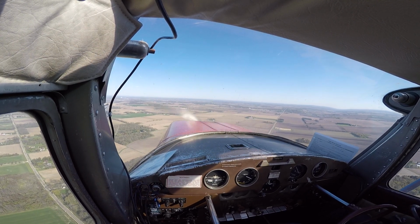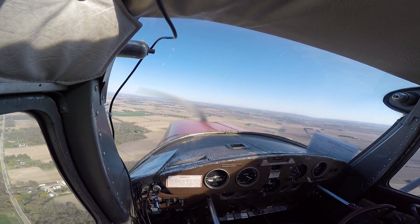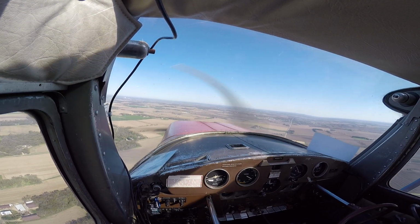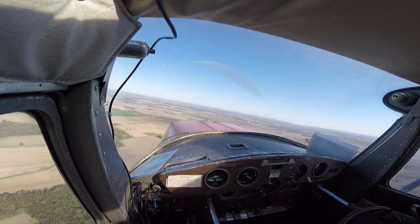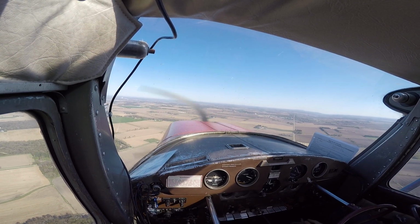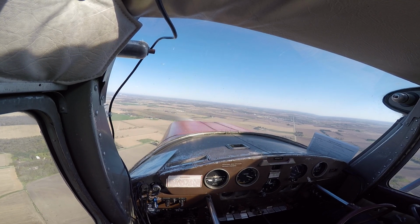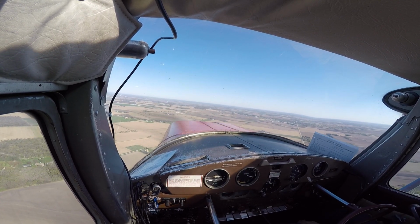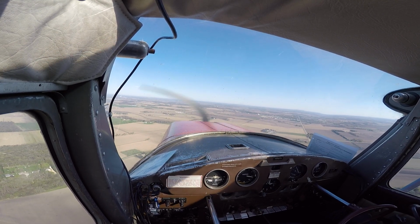And Janesville Tower, Cessna 27 Victor. 3527 Victor. Cessna 3527 Victor, 10 miles southeast, inbound. Yep, inbound with Delta. Okay, gotta get the information in there. Yep, otherwise they'll be like, do you have the weather information? It's like, yeah, we do. So you just eliminate that extra little communication process.